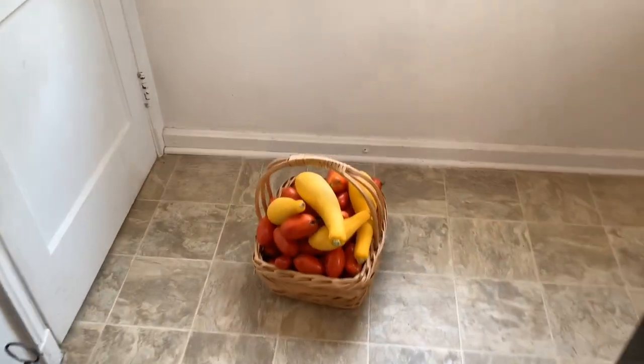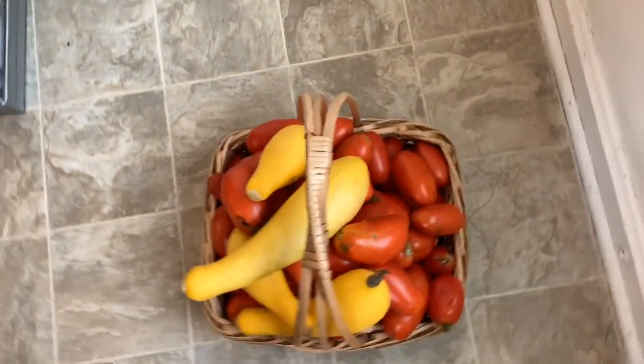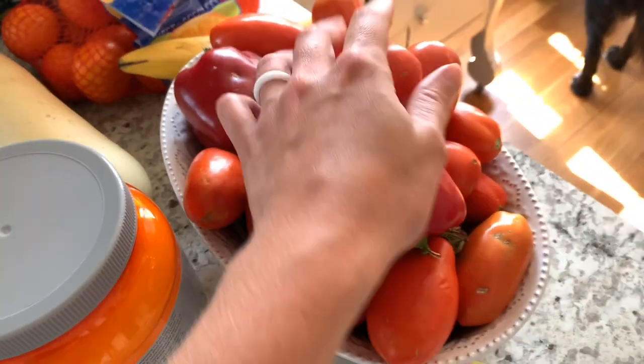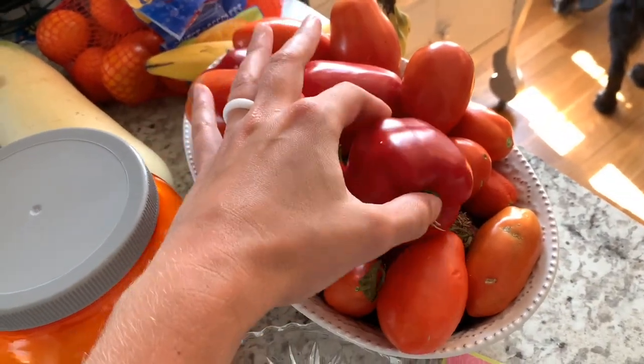Y'all, look at how many tomatoes that I have. This isn't even all of them. There are more over here as well. More tomatoes, more red peppers. And that's not all of them. There are more to harvest that I just have not gotten around to getting.